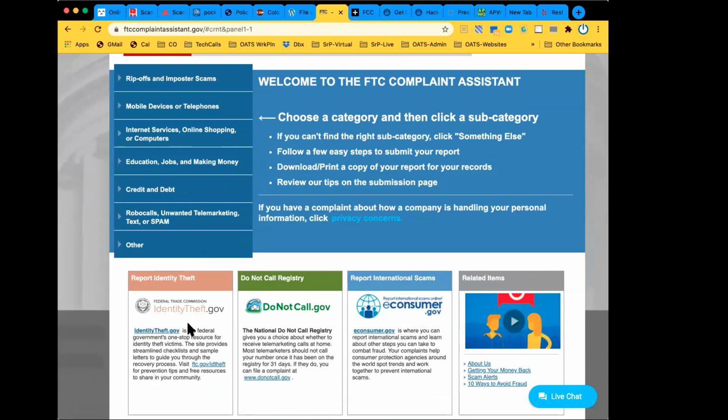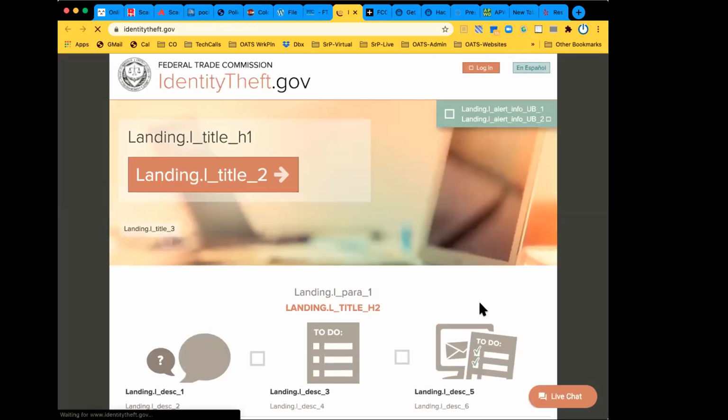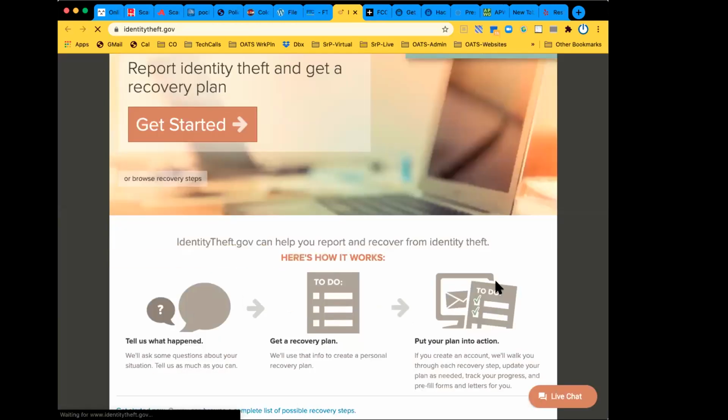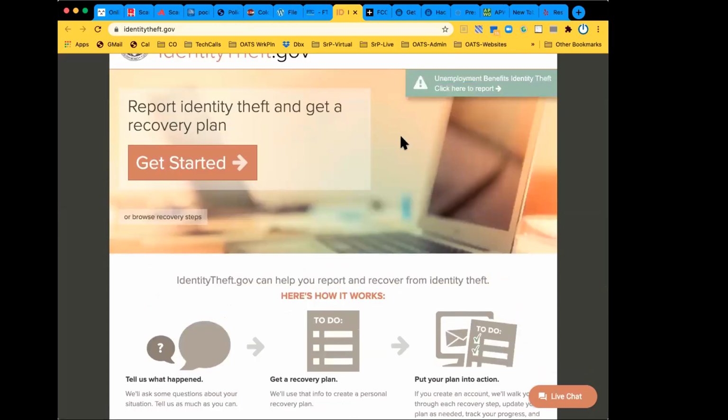And one of the neat things, and Stella, this area here, the identity theft, is a special website that actually has a way for you to make a plan. So if your identity is stolen or hacked, they have an easy to follow plan that shows you how you can recover from that. And I really like how their website is organized, because it is very easy to follow.